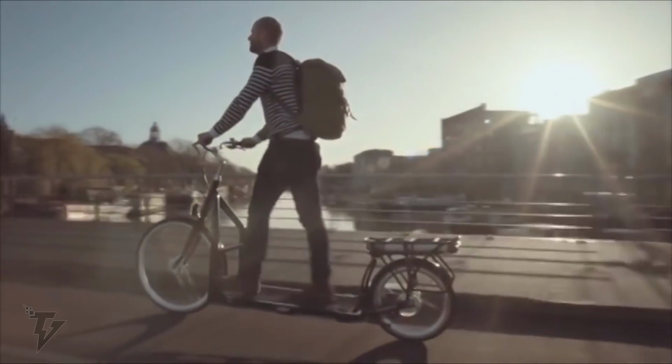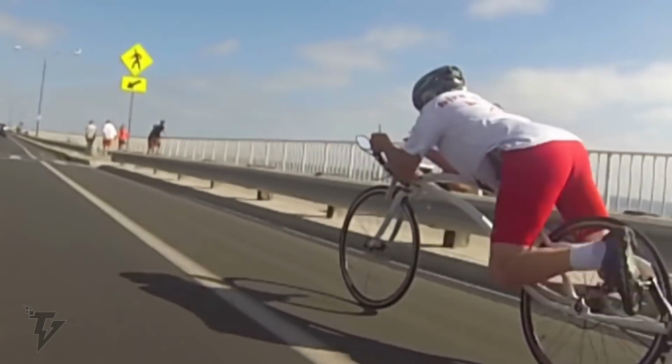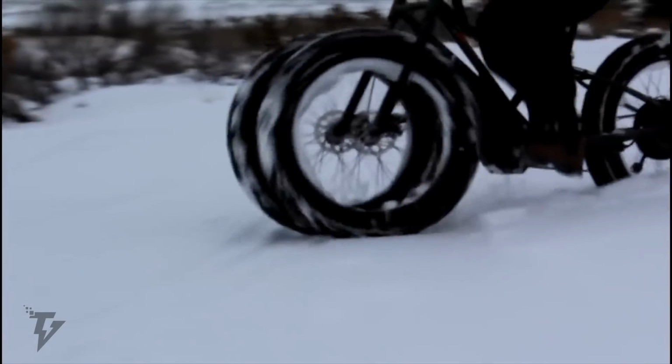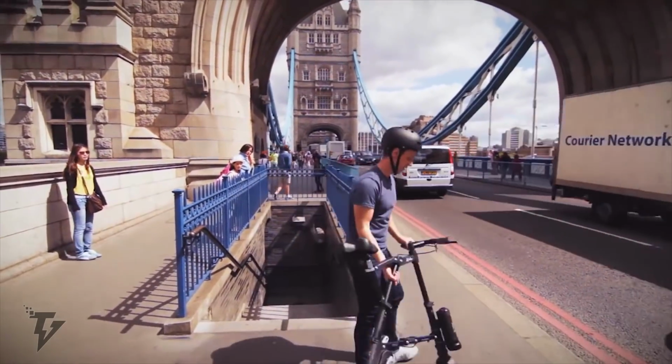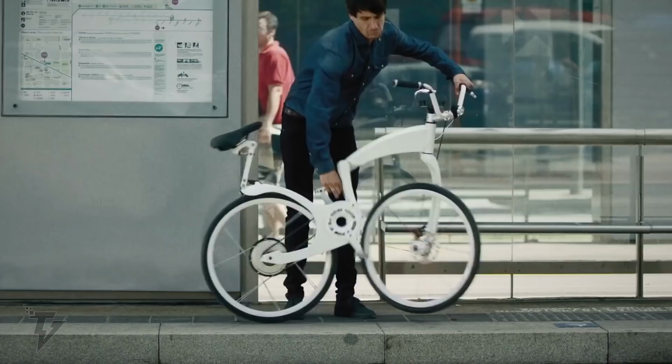Whether you're into taking leisurely morning bike rides, a serious competitor in mountain or road biking, or even just use your bike as your preferred way to commute through hectic city traffic, there's a specific advanced bike out there made to suit your needs.